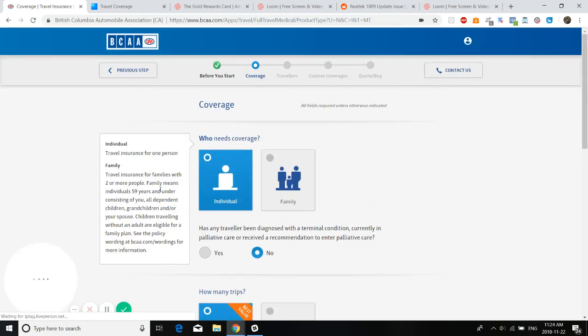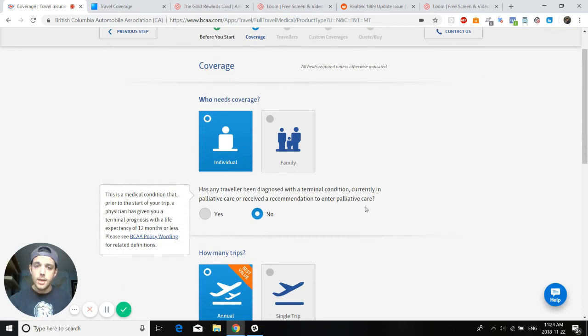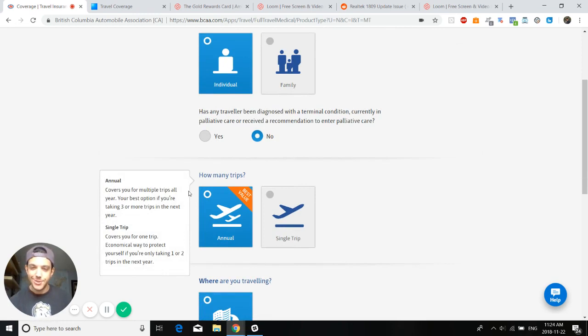So the next step here is for individual. So I am an individual. Has any traveler been diagnosed with a terminal condition currently in care? My mom might say that a piece of my brain is missing, but no, I'm not. I don't have any prior conditions or anything.